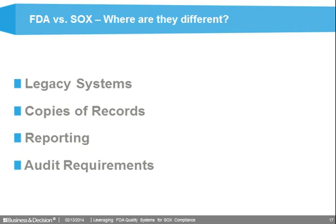Reporting. I think we've mentioned this a little bit earlier, but SOX is very prescriptive about proactively reporting issues. The FDA is much less so, unless you are directly involved in patient health. Certainly don't want to downplay adverse reporting, but for the most part, the FDA does not require you to let them know every time something goes wrong.